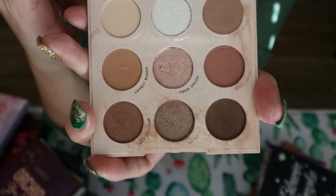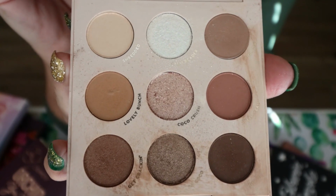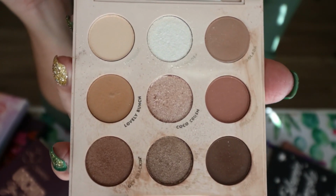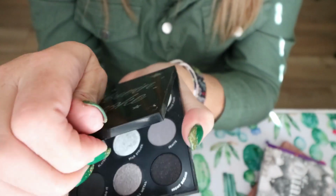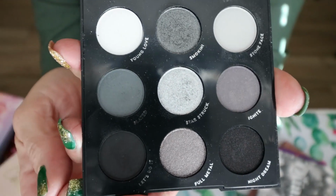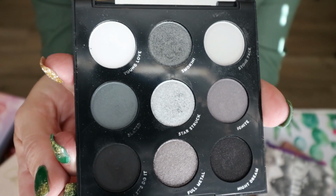This is just another little palette that I can't get rid of. It's still that whole cool tone, neutral dream. And you can see I've given this palette a lot of love too, and will continue to reach for this one, I'm sure. I actually just did a look with the Blowing Smoke palette this last week. I love this for just a dark, deep kind of black gray smoky eye. This is the one I instantly want to reach for.